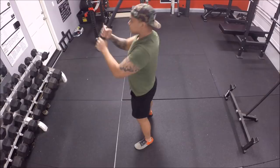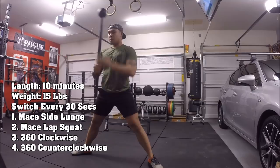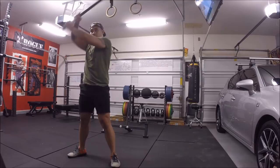Today's workout, I'm going to do two sections, 10 minutes each. I'm going to put some information on the screen with some text. Anyways, the first workout, as you can see here, is all mace work. I'm going to be doing the 360s clockwise and counterclockwise. I'm also going to be doing some lap squats and what I like to call side lunges or whatnot. But it's a good burner. It's a good warm up.